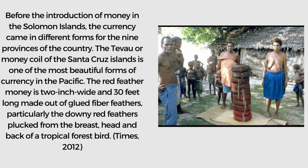Before the introduction of money in the Solomon Islands, the currency came in different forms for the 9 provinces of the country. The tevao or money quail of the Santa Cruz Islands is one of the most beautiful forms of currency in the Pacific. The red feather money is 2 inches wide and 30 feet long, made out of glued fiber feathers, particularly the downy red feathers plucked from the breast, head, and back of a tropical forest bird.